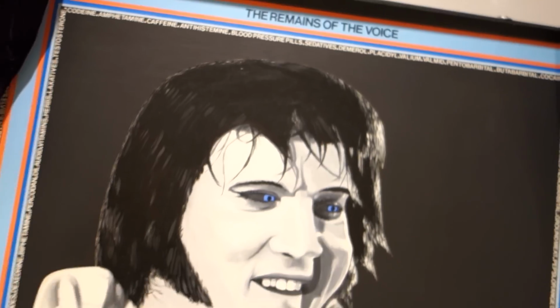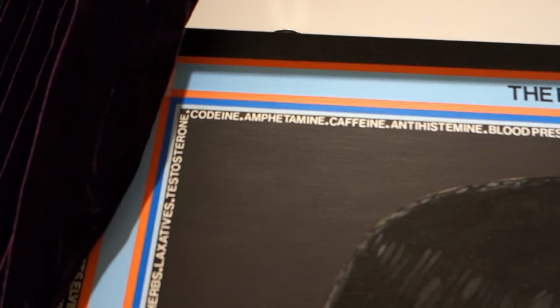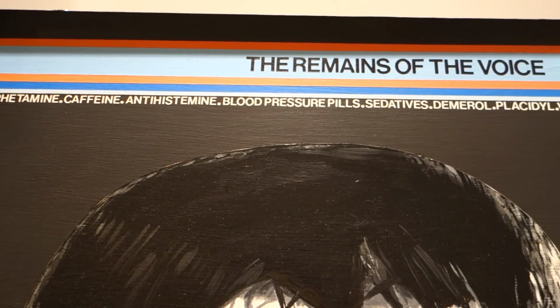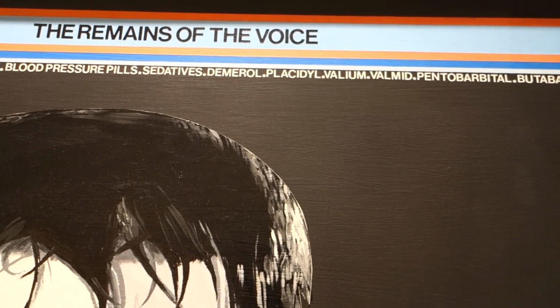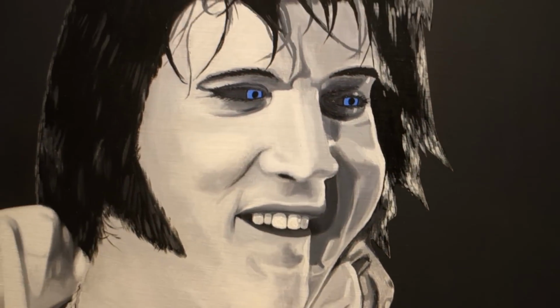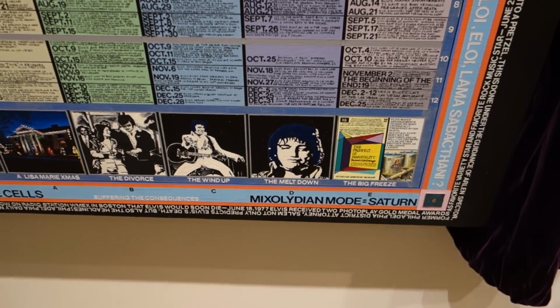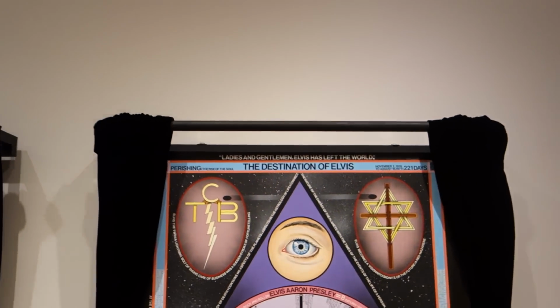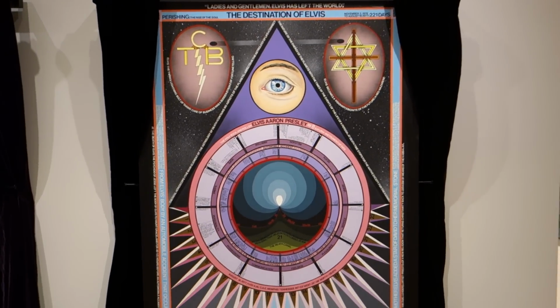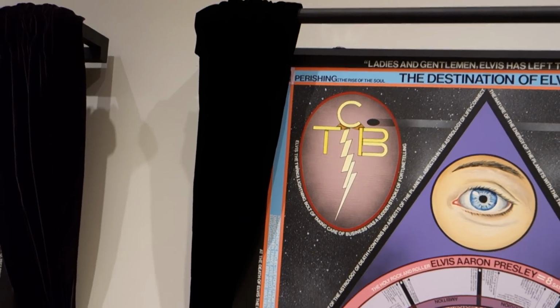The remains of the voice, here's the fat Elvis. And, well, I like this: codeine, amphetamine, caffeine, antihistamine, blood pressure pills, sedatives, Demerol, Placidyl, Valium, Valmid. Elvis was a walking pharmacy. The Meltdown. And this is the destination of Elvis. Ladies and gentlemen, Elvis has left the world, and we've got the black curtains.